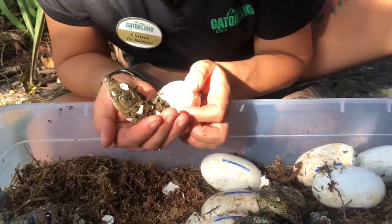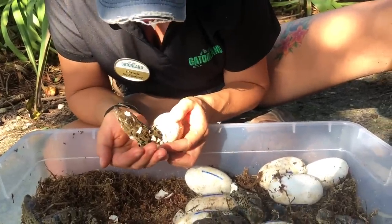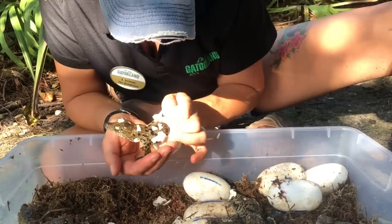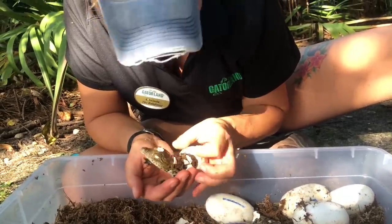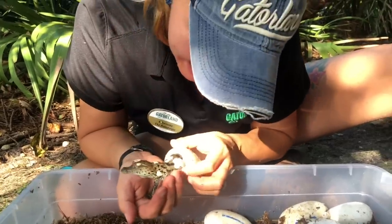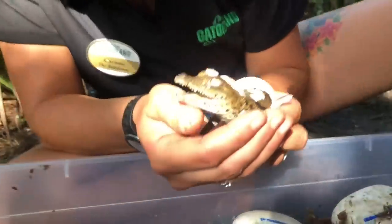You need to make your hole bigger in your egg. You're too big. Come on. You got it. We can help him out. There he is. He's too big for the hole in his egg. Hi, baby. Look at you go. Oh, mouth open, teeth showing.